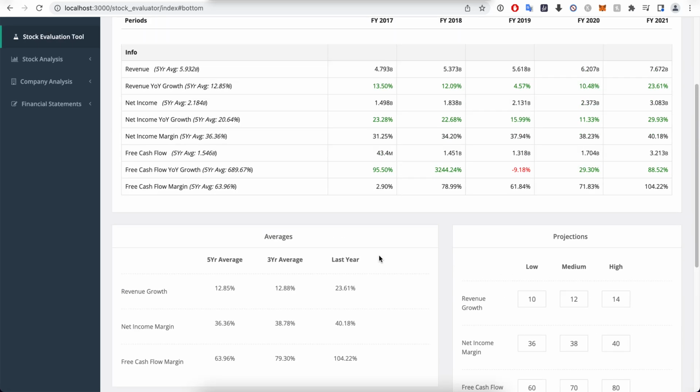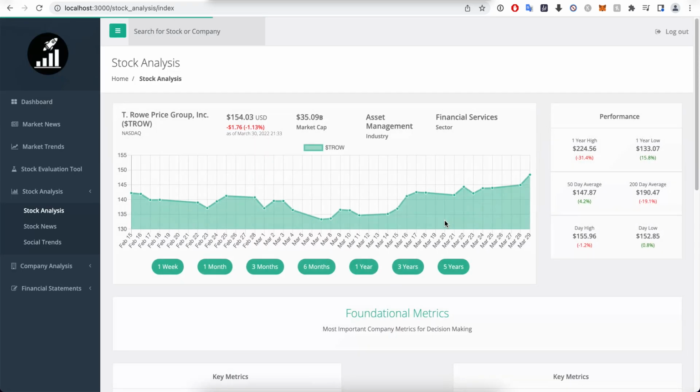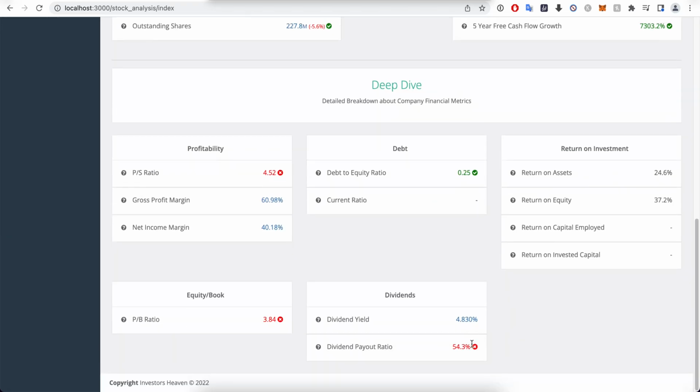So the company pays a hefty dividend as well, and a 54% dividend payout ratio, which we examined a little bit earlier, is probably the only thing that may be slightly concerning in case there are some years in the future that are going to be weird and the company is not going to be making tons of money. That could be the only concern that I could potentially have, just because the company may not be able to afford this and has to slash the dividends.